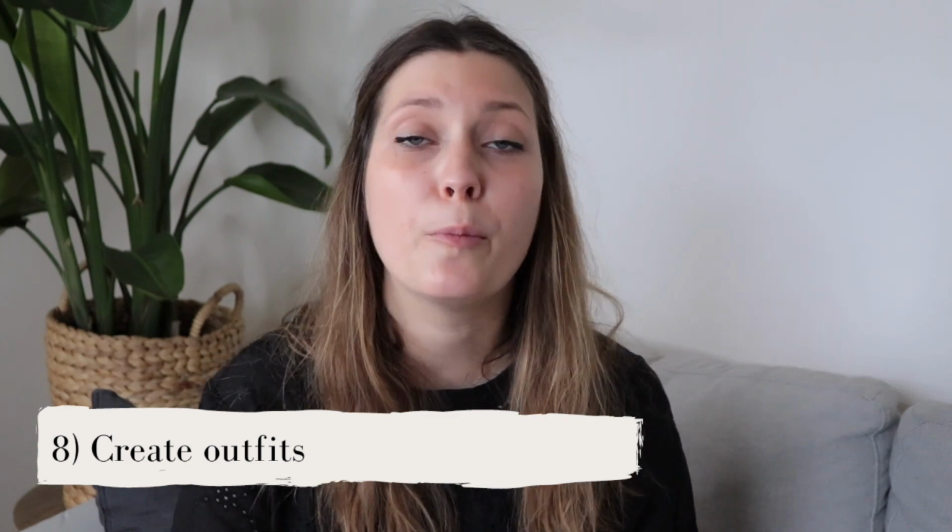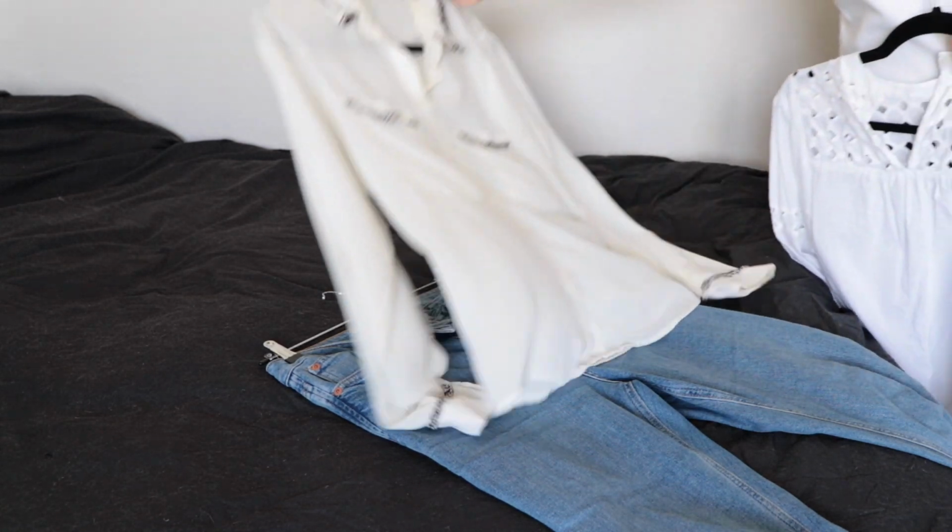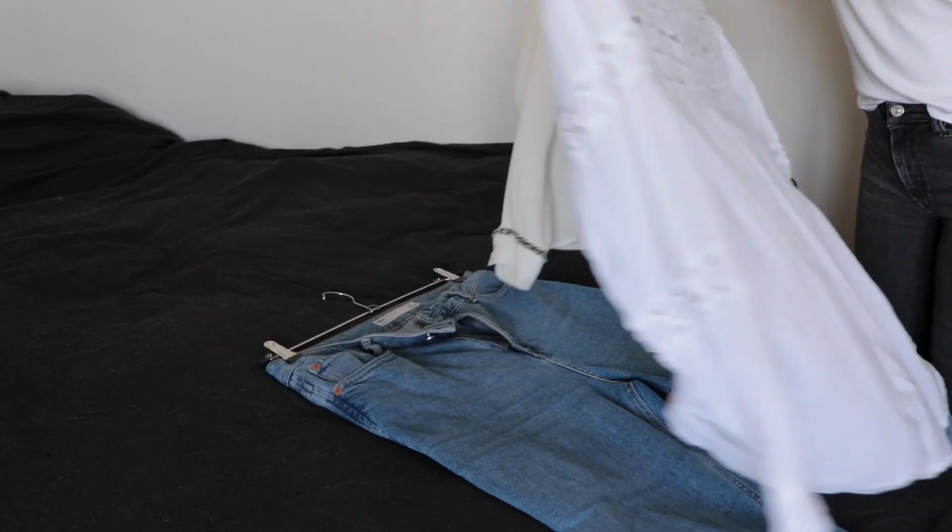So you have your board on Pinterest and you have your capsule wardrobe. So now try to create as many outfits as possible. Try to mix up your blouses, your t-shirts, your skirts, your pairs of jeans, and you will find combinations of outfits. It will be much easier to get dressed in the morning with all of these combinations.